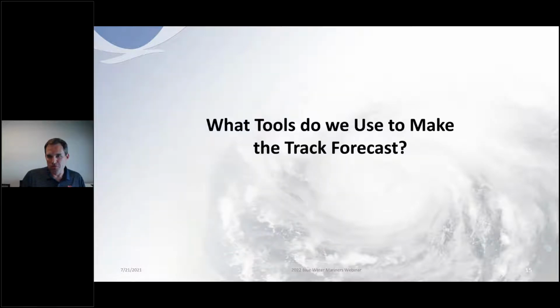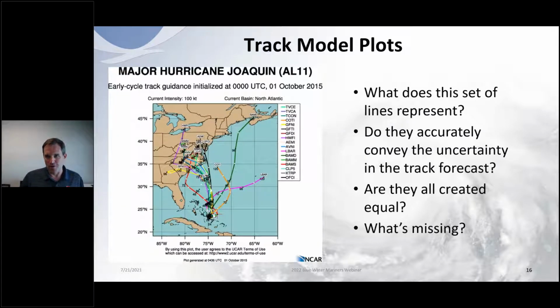So the tools we use to make the track forecast, we talked a little bit about models already, and I'm sure everybody's seen these so-called spaghetti plots, or model plots. They're really ubiquitous out there on the internet and on social media. And it's important when you look at these to think about what these lines actually represent, and are they accurately conveying the uncertainty in the track forecast?